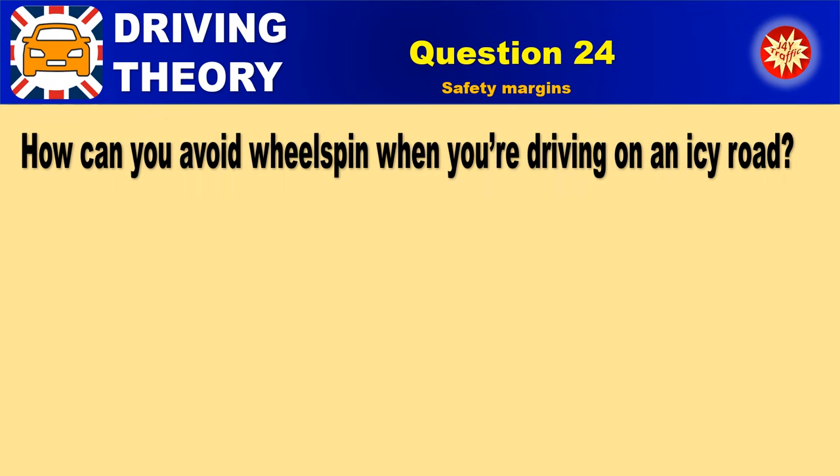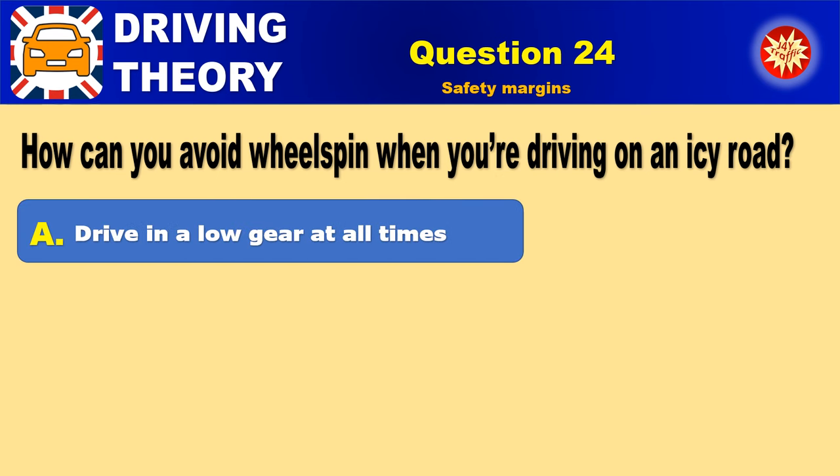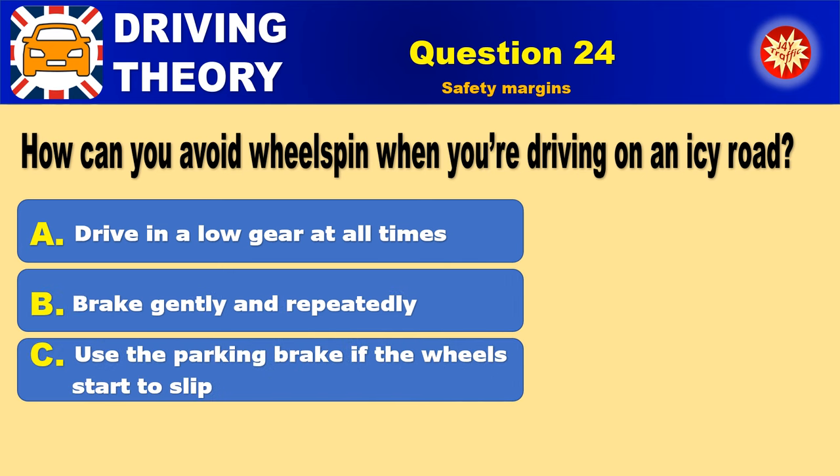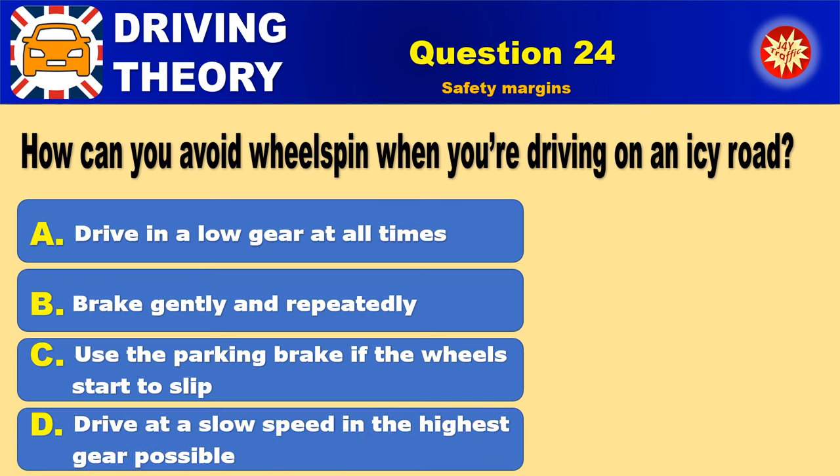How can you avoid wheel spin when you're driving on an icy road? A. Drive in a low gear at all times. B. Brake gently and repeatedly. C. Use the parking brake if the wheels start to slip. D. Drive at a slow speed in the highest gear possible.